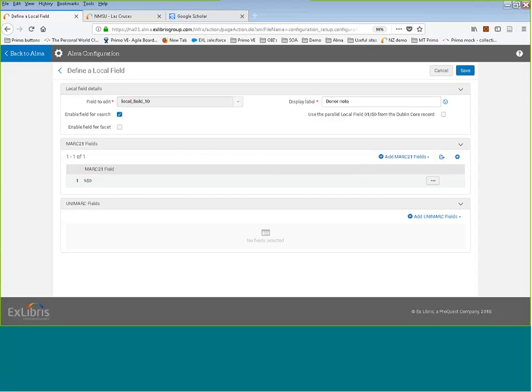I can translate it if I want to. I can create a facet out of it if I want to. What I want to do is to have it indexed. So anything that is defined here for local field 10 can also be searchable. And today what it does is that any local field from the 950 is displayed as donor note, and it's also searchable.